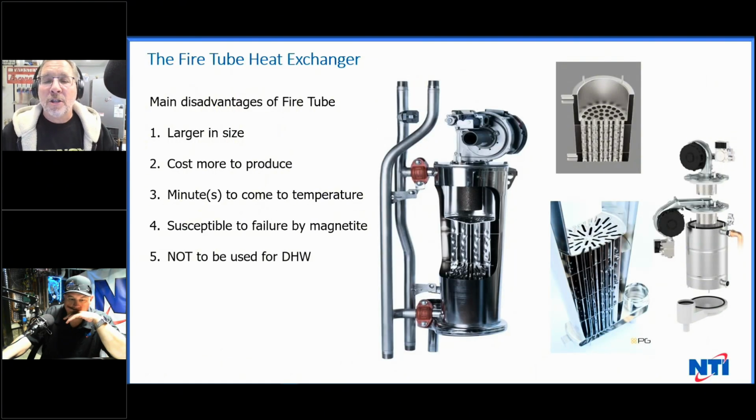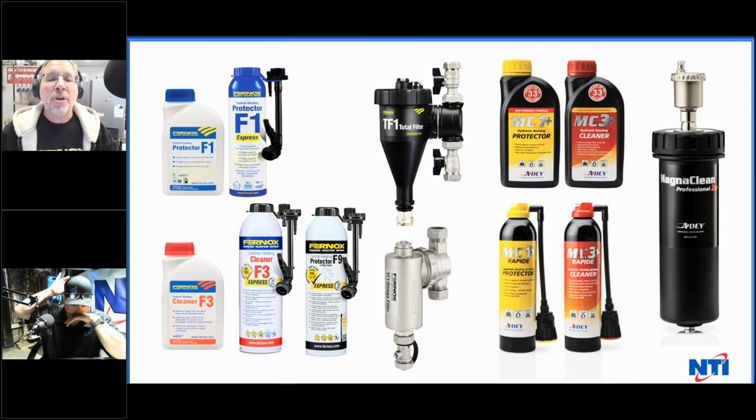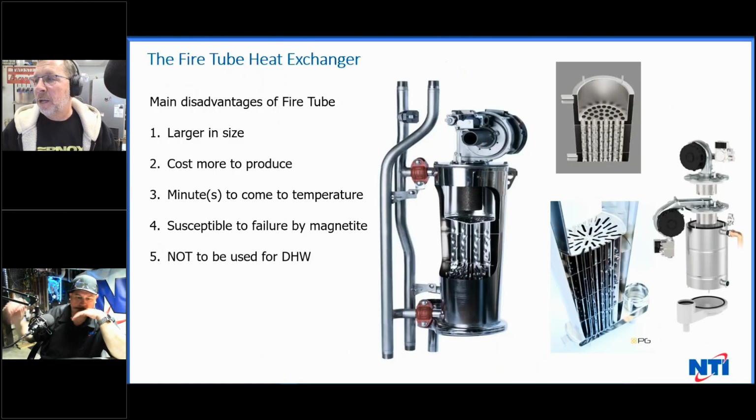Oh, and to answer the question from William McKay, did you answer that? The brown is the hot spots. Well, the darker brown is hot spots. The purple was really hot spots. Anyway, so not to be used for domestic hot water.